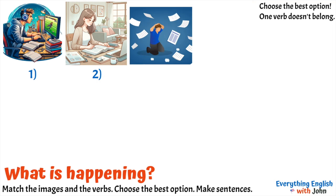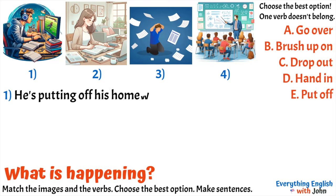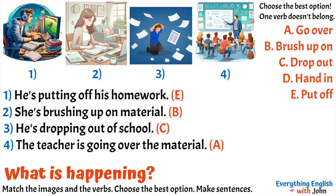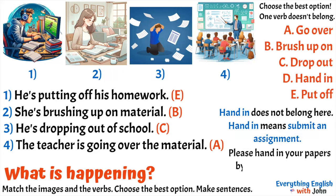Situation 10, phrasal verbs for school. Pause the video. He's putting off his homework. She's brushing up on material. He's dropping out of school. The teacher is going over the material. Hand in does not belong here. Hand in means submit an assignment. Please hand in your papers by the end of the week.